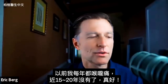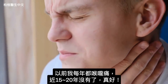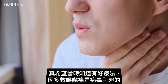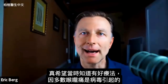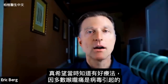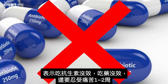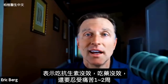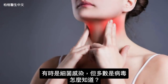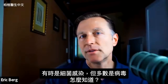Man, I used to have sore throats every single year growing up, and haven't had one in probably 15, 20 years, which is good. But I wish I would have had a better remedy back then, because most sore throats are viral. That means antibiotics don't work. So here you are, you take the medication, it doesn't work, and you got to suffer for a week to 2 weeks. Now, sometimes it does come from a bacterial infection, but most of the time it's a virus.